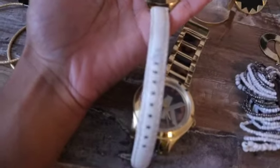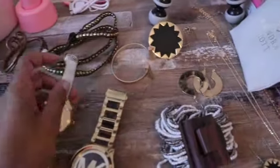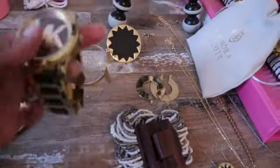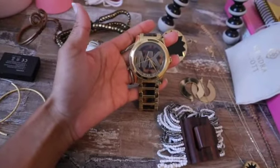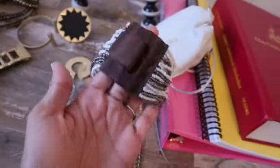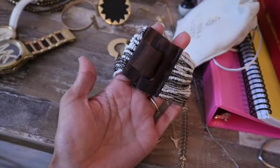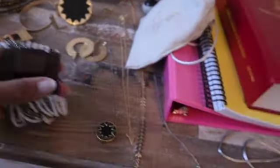Again, very, very well loved, but it's gonna be priced really good. We have another Michael Kors watch that has a bigger face. Then we have this little handmade guy. This is a bracelet from St. Martin that I got, and I love it. I just don't wear it enough, so I'm giving it away.